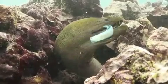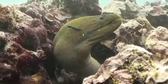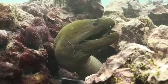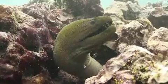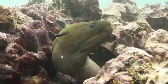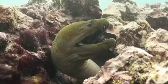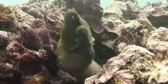A moray eel doesn't like to leave her den during the day, so a pair of cleaner fish come to her. But sometimes the plucking of parasites hurts a little.